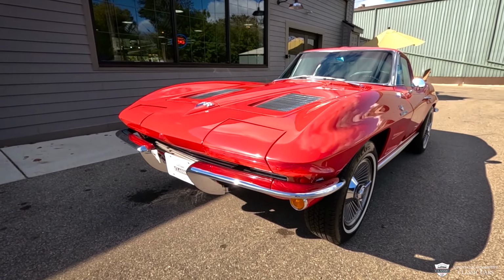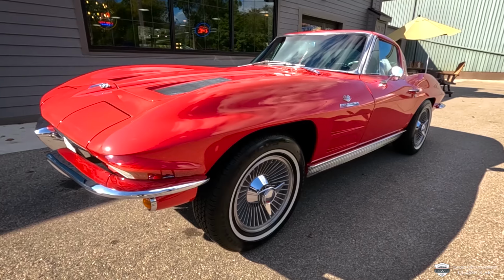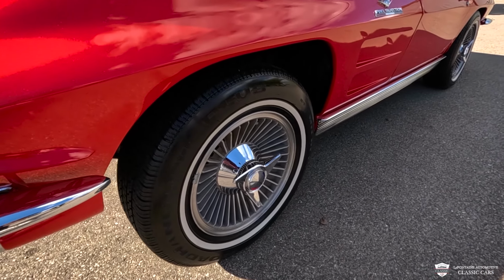The paint on this car is really stunning. It's just underwent a multi-stage correction. It's free of swirls, scratches. She's a stunner. Now, something cool, they say no cars were delivered with these Kelsey Hayes wheels.